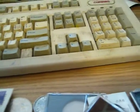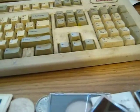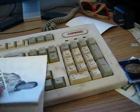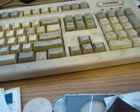There's some postcards I picked up at Goodwill today, but I don't need to show those. Let's see, what else can I show you? This is a Victory for the Human Spirit, Gordon Cooper, first day commemorative. Really, really cool. Postmark Cape Canaveral. That's not his autograph. That's pre-printed in there, but it's really cool. Little document. Clyde Sarrazin is a famous stamp and cachet maker, and so that was made by him. That's probably worth about $4, and I paid a quarter for it.